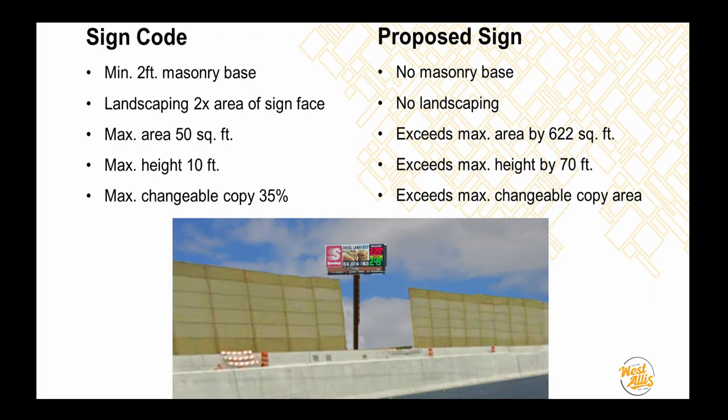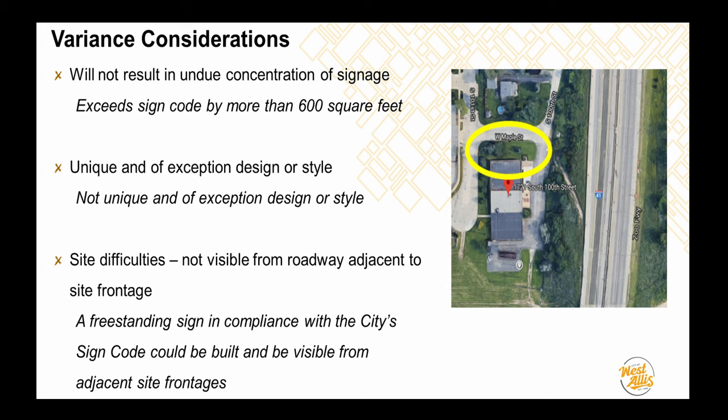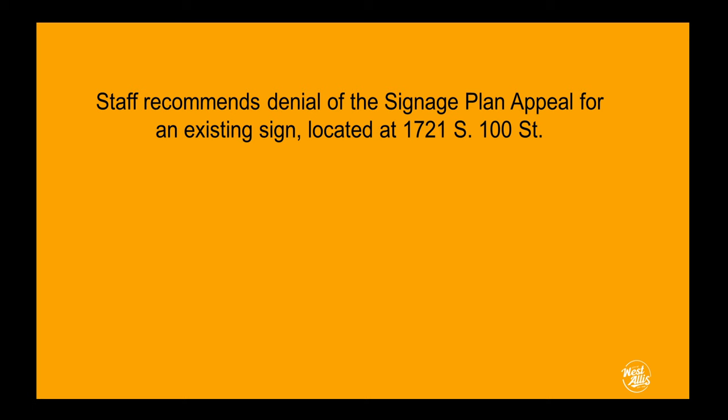While we understand that the sound wall did change the effect of the sign from the highway, the things to consider in a variance include that they will not result in undue concentration of signage. Here it's over 600 square feet more than what's permitted. Another is whether it is of a unique and exceptional design or style; it's a pretty standard billboard. And finally, whether there are site difficulties that make it not visible from the adjacent frontages. Where that yellow circle is would be a great place for a legal monument sign that would be visible from all frontages of the property. So with that, staff does recommend denial of this sign plan appeal.